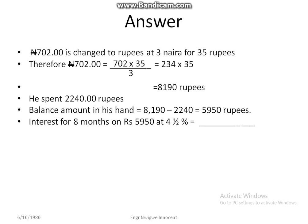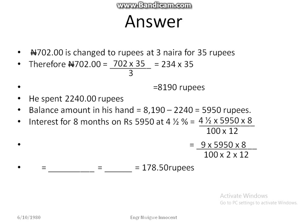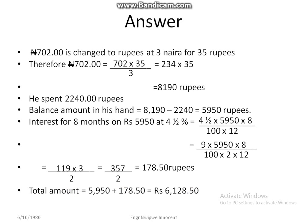Interest for 8 months on 5,950 rupees at 4.5% equals 4.5 times 5,950 times 8 all over 100 times 12, which equals 9 times 5,950 times 8 all over 100 times 2 times 12, which equals 119 times 3 over 2, which equals 357 over 2, which is 178.50 rupees.